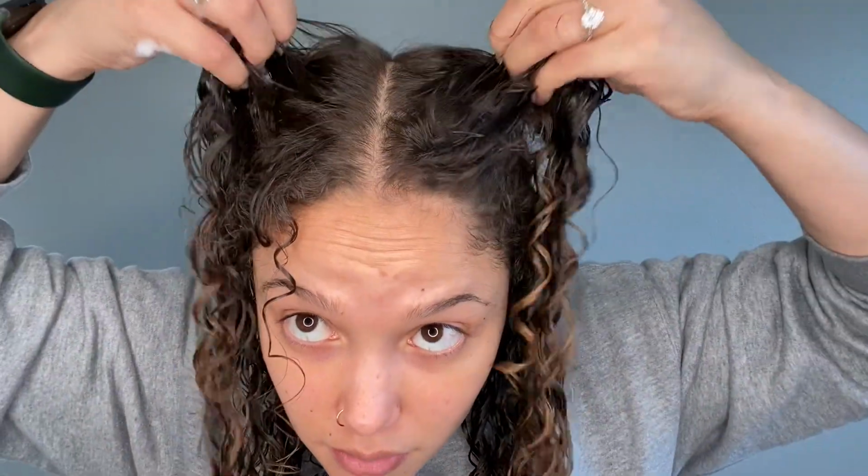So this is the definition side. This is the volume side. You can already see a decent difference between them in curl clump size. This is the roots for both sides.